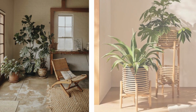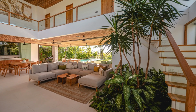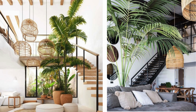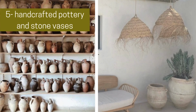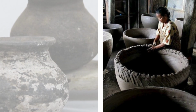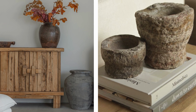Consider pairing a rattan basket with a green leafy plant, and be sure to place a water dish inside to protect the basket. Number 5. Handcrafted pottery and stone vases. Pottery and stone vases add an authentic, earthy touch to a Balinese-inspired room, bringing in both artistry and natural warmth.